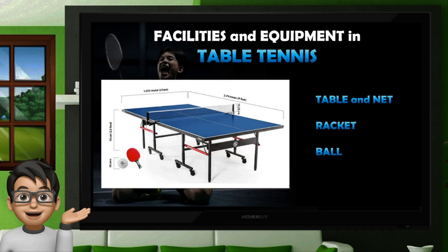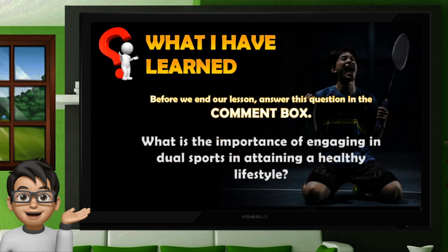So those are the facilities and equipment used in table tennis: the table and net, the ping pong racket, and the ping pong ball. So those are the examples of dual sports: badminton and table tennis.